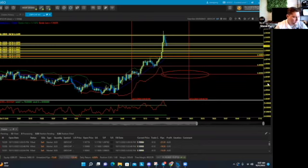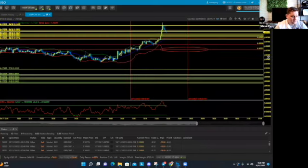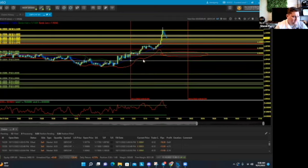In the meantime, while we let that start pulling back, let's go ahead and watch. We're going to make an epic comeback on this trade. Epic comeback. I'm going to pull these targets to kind of where we need them to be relative to that mid Bollinger Band.